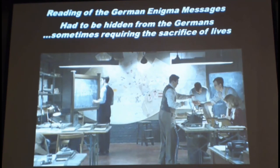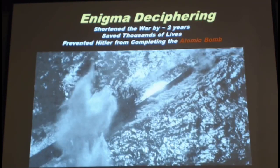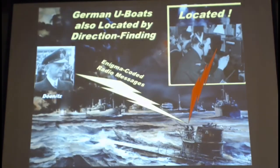So a number of decisions had to be made, never by Turing, as shown in the movie, but always by Churchill and his staff, and some of those resulted in the loss of lives. Enigma deciphering is thought by many historians to have shortened the war by at least 2 years, saved thousands of lives, and prevented Hitler from completing the atomic bomb. So it was a pretty important action.